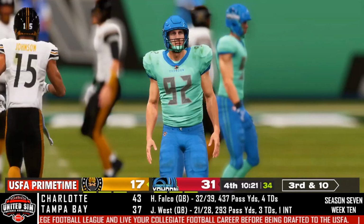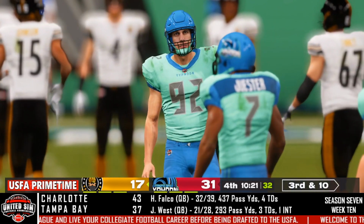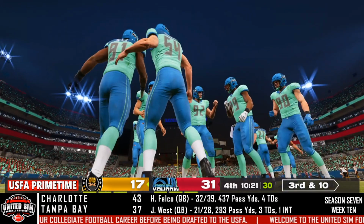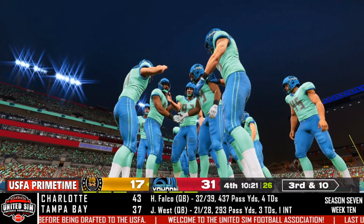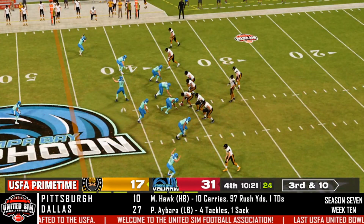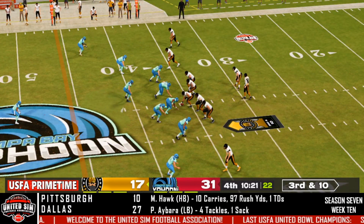But as you can see, he's pretty limp on the ground. Third and 10. Ouch. No. That didn't look good. He's pretty limp right now. He's my boy. Dead. No.